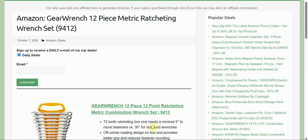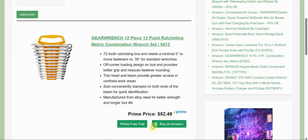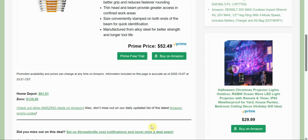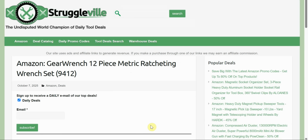Gear wrench, 12-piece metric ratcheting wrench set. Fixed head, not flex. Don't believe these are reversible. But you're getting a whole little rack of the metrics, 12 of them for $52.49. About $10 cheaper than Home Depot, has it for $61.81. And Zorro, $138.99. Wow. Wow. Good job, Zorro. Good job.